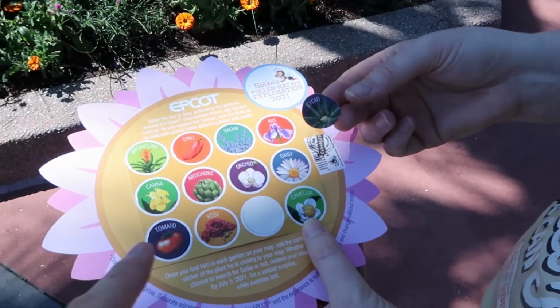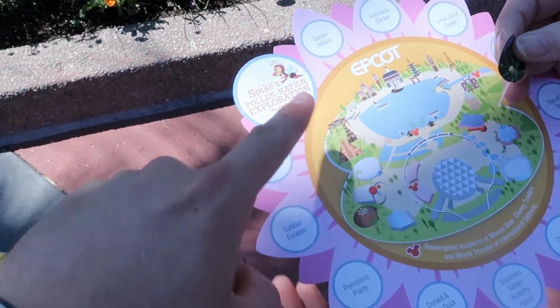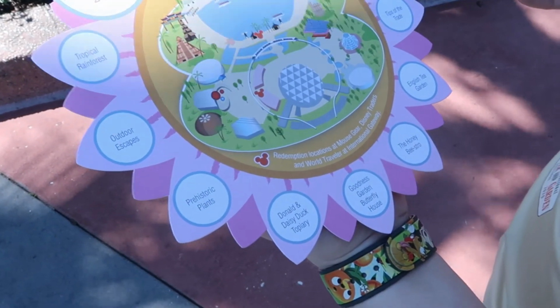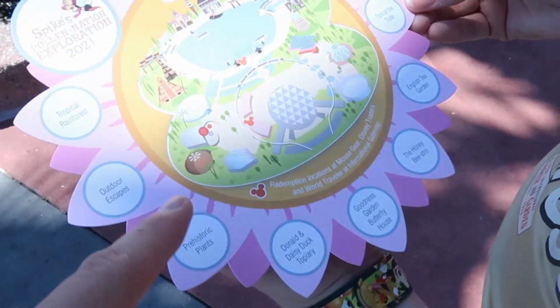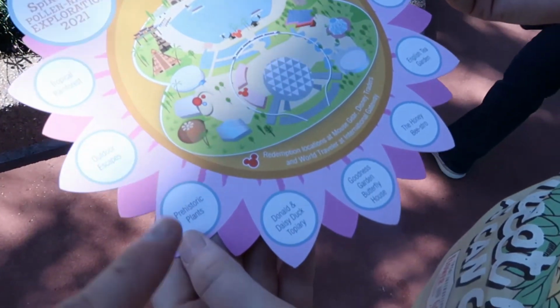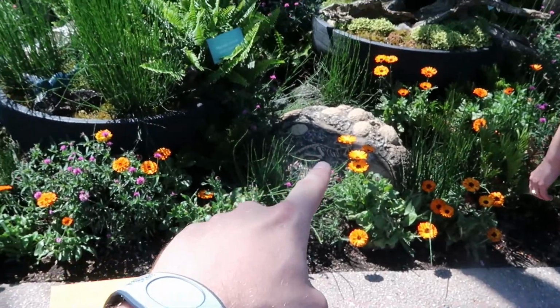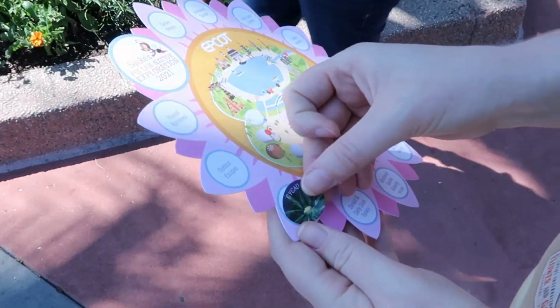So by the way, we forgot to mention we're doing the scavenger hunt for Spike the Bee. You've got to find Spike the Bee pollinating in different parts of the world or around Epcot. So this is a cycad, and so this would probably be, where is this? We're not 100% sure, but we think this is a prehistoric plants area because there's a tiny dinosaur right there, and a little statue of a dinosaur there, so we're going to put it there.